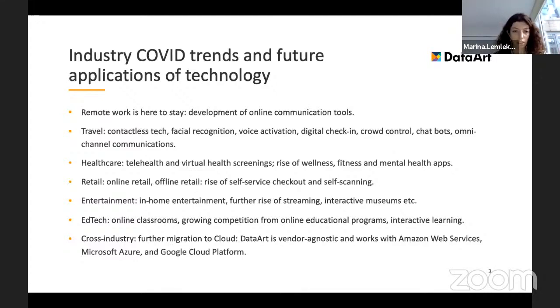Healthcare, it is now not even obvious that telehealth has finally got its place on the market and it will not go back. Online retail, you all experienced that yourself, I'm sure. Entertainment, there is a huge demand for in-home entertainment right now, a lot of apps that help entertain you at home. EdTech, my colleague Alexander talked at length about it today earlier when he was presenting DataArt.